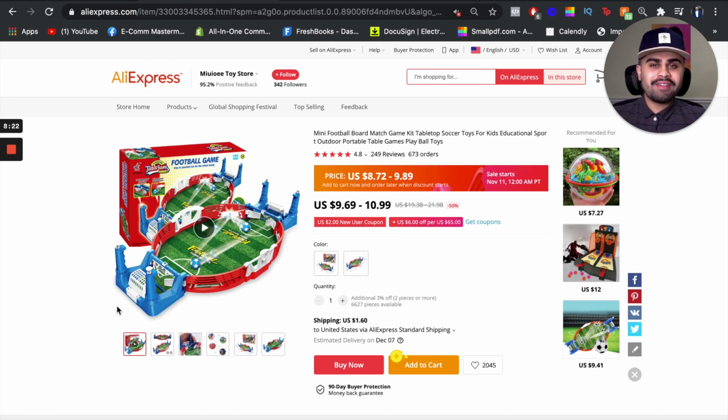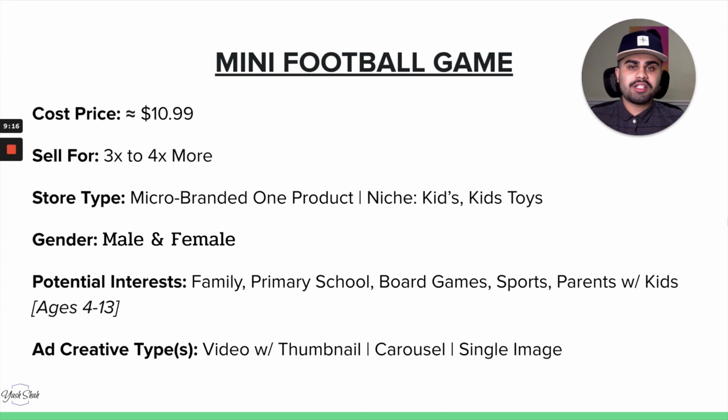Let's take a little bit of a deeper dive into this product so it can help you better sell it when you actually advertise it. The approximate cost price per unit for the mini football game is $10.99. You can easily mark it up for 3 to 4x more the original cost price. When we're actually talking about types of Shopify stores, I would highly recommend to sell this on a one product micro branded dropshipping store, meaning a store actually devoted and honed down to this specific product.